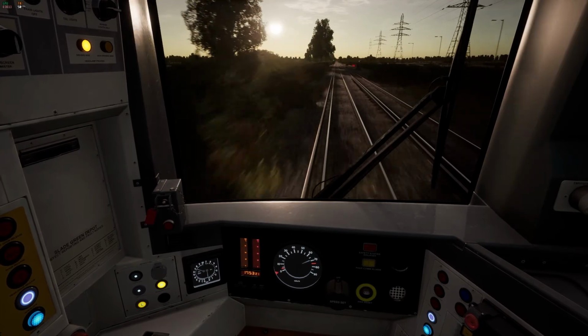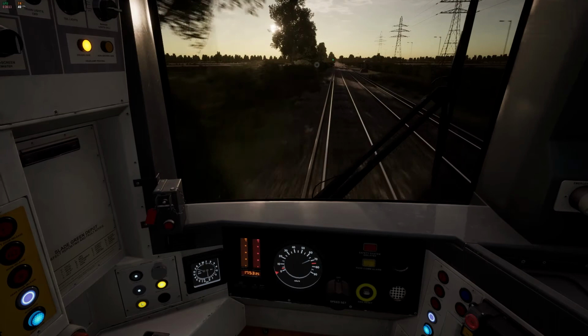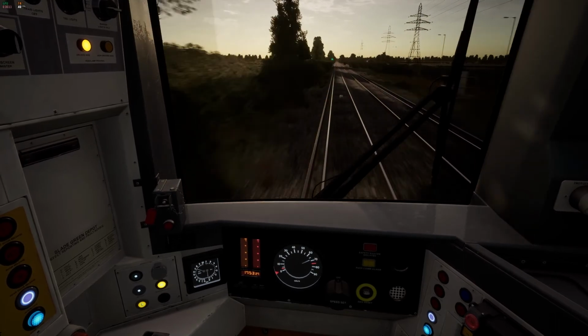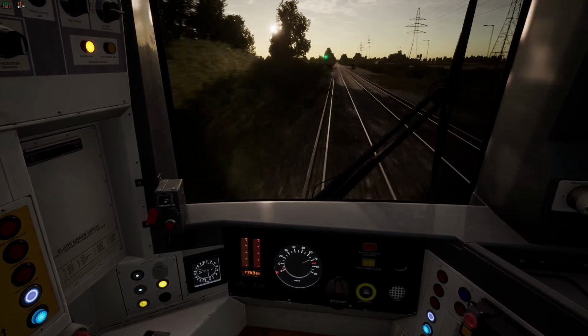I actually think this part of the route which we're driving through now is actually the most scenic and beautiful part of the route, and I actually quite like it and I wish we could travel through here more often, because it certainly is a piece of art.